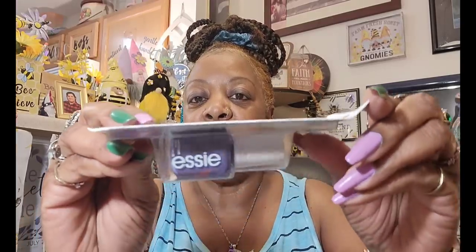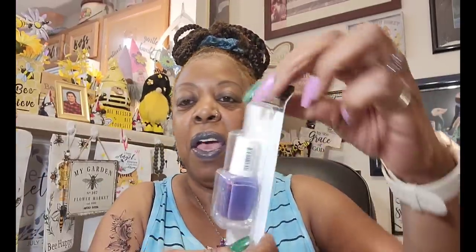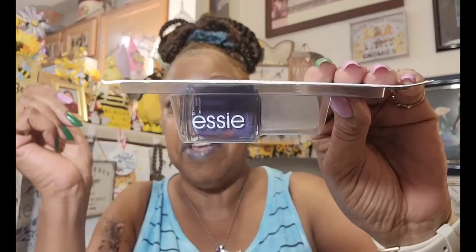I found this in the bottom of Margot's box. She sent me a thing of Essie's purple nail polish. I apologize for that, Margot. I did not see it. But I will definitely be rocking this because I've never seen Essie in any of my stores anywhere.